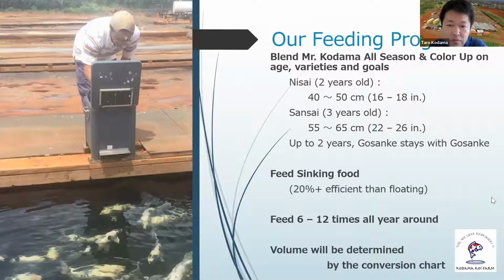So like I said, we feed Kodama Koi food, all season and color. And we actually mix them, blend them. For some ponds, we feed only all season. For some ponds, we feed only color food. But for most of the ponds, we blend. And the blends really depend on the age, varieties, and our goals.